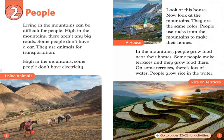Look at this house. Now, look at the mountains. They are the same color. People use rocks from the mountains to make their homes. In the mountains, people grow food near their homes. Some people make terraces, and they grow food there. On some terraces, there's lots of water. People grow rice in the water.